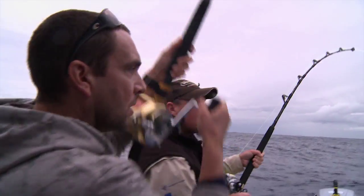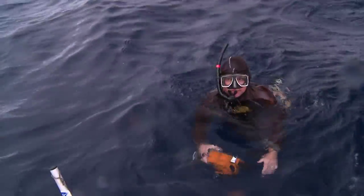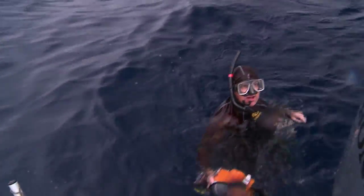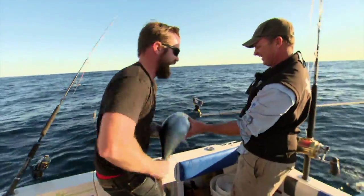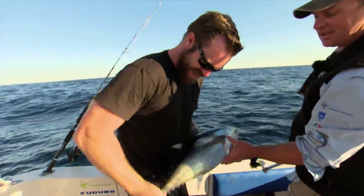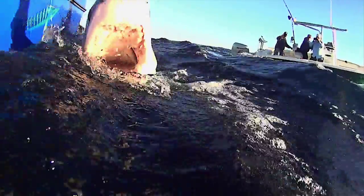Underneath, go under. There are millions of fish out here, guys. Millions. That's one way to let it go. Triple hook up.